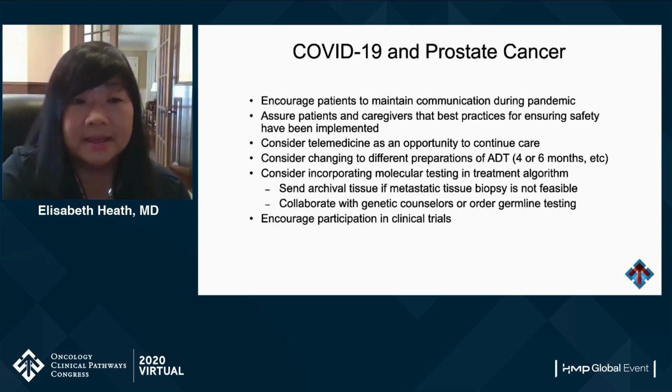And lastly, participation in clinical trials is always encouraged. Many centers around the United States have already figured out ways to work with clinical trials and how to ensure that your patient can enroll.